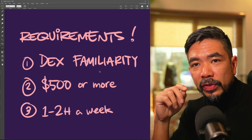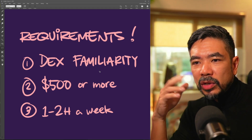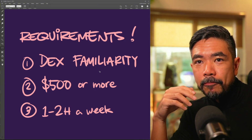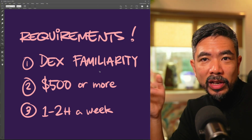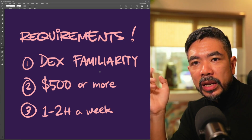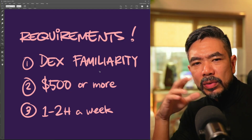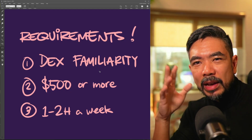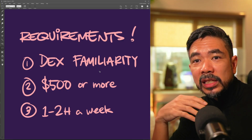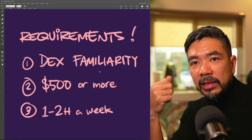It is also different from something very passive like staking, for example, or putting your money into a term deposit or something like that. Those are 0 hours a week. You make the decision once and then you just forget about it, and then you collect your money at some point in the future. This is also not like that. So this is kind of like what I would call a semi-passive investment. It's only 1 to 2 hours a week, but it's not zero. So you will need to kind of manage your money a little bit at a time.